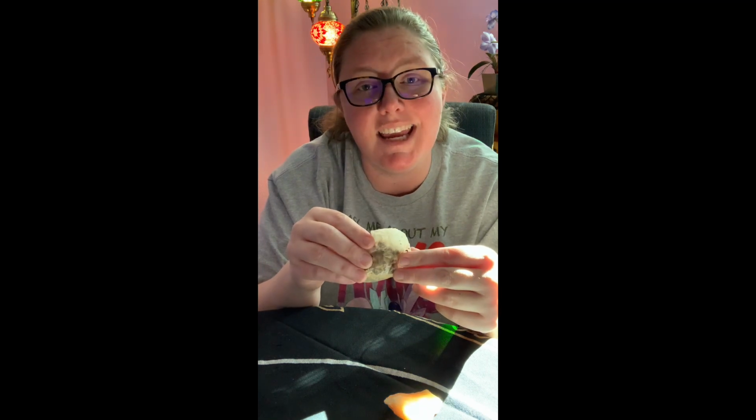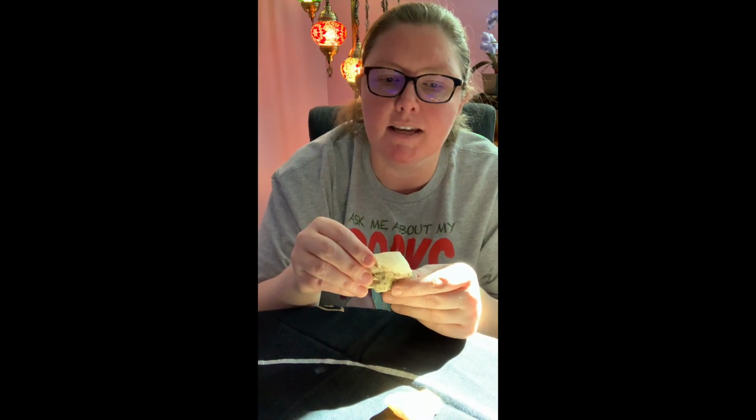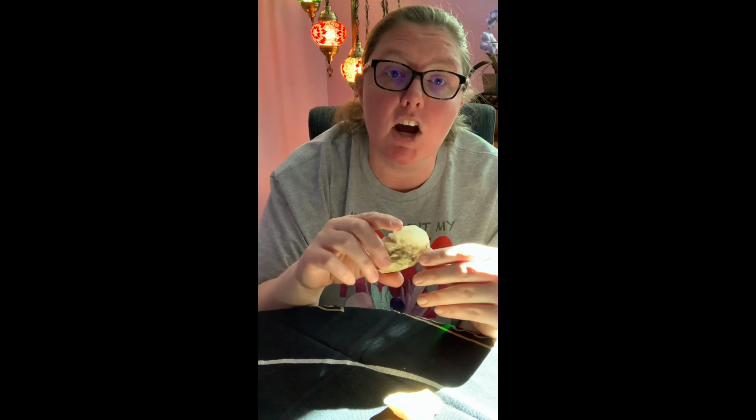Next up is calcite. Calcite can look very similar to quartz. It is often found as a clear to slightly yellowish crystal. So if you're out in the field, how do you know if you've got a calcite crystal or a quartz crystal? Well, calcite is not a silicon mineral. It is a calcium mineral, as the name suggests. It only has a hardness of 3. That's going to be your easiest way to tell.